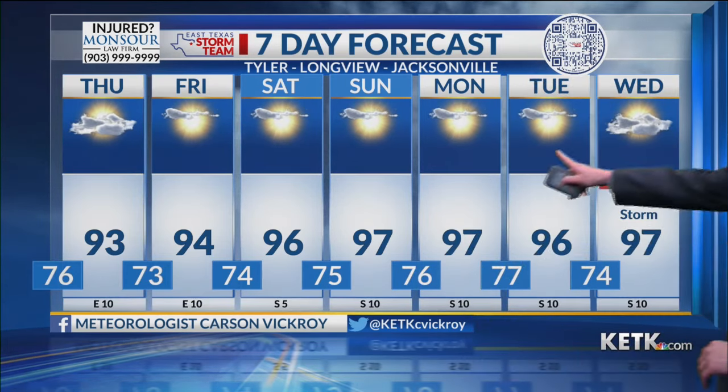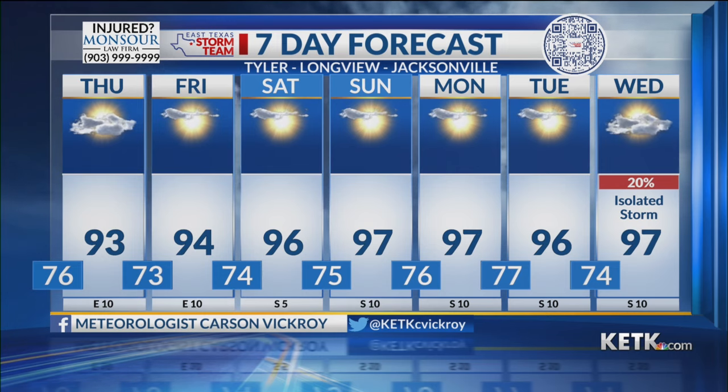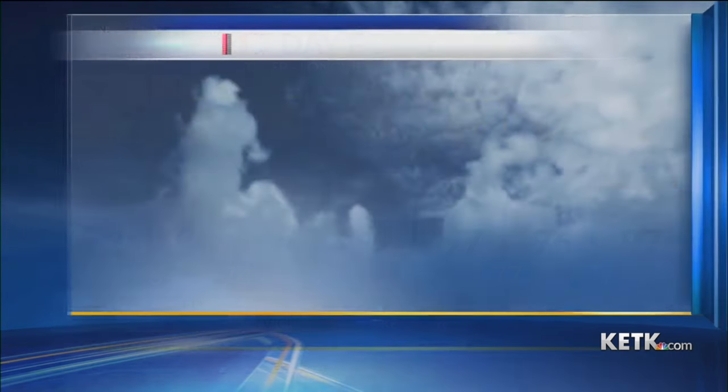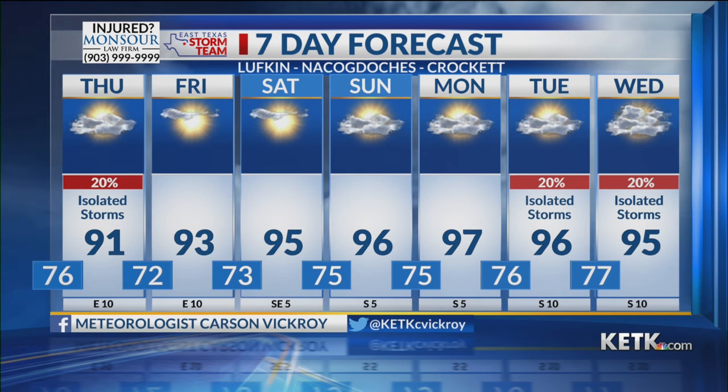And that will get us to the 7-day forecast, which we will have the warmest stretch of weather over the next 7 days that we've seen so far this year, almost alternating between 96 and 97 degrees for those high temperatures through next week, and that will be followed by more rain chances by the middle part of the week. Deep East Texas, slight chance of storms tomorrow, like I've already mentioned, will be dry Friday and Saturday. We'll add a few clouds Sunday and Monday with those highs in the mid to upper 90s.